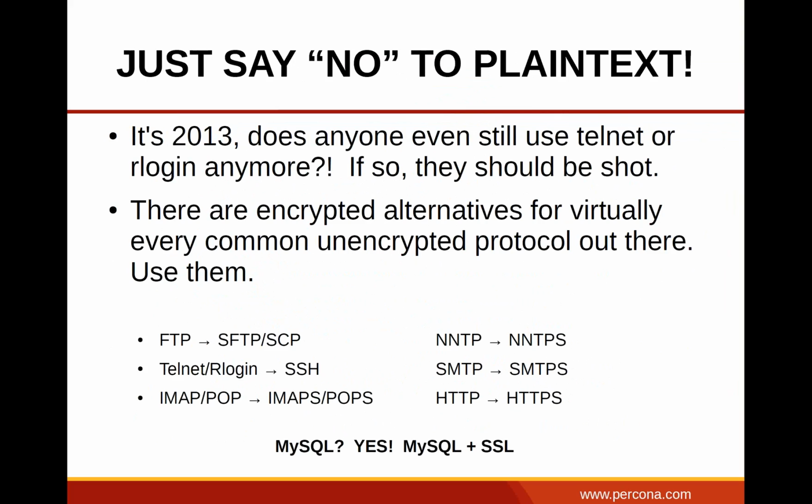FTP, got options for that. SSH can replace Telnet and rlogin. You can do all your mail over SSL: IMAP, POP, SMTP. You can get your Usenet news over SSL, and of course HTTP as well. And yes, MySQL also works with SSL. Even though there have been some attacks recently that have sort of called into question the security level of SSL, like the BREACH attack, which was announced about 3 weeks ago, it's still better than nothing. It's much better than nothing.